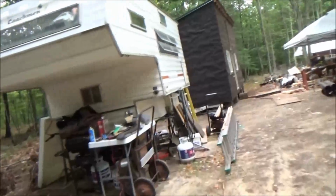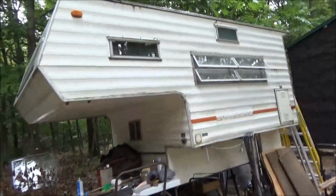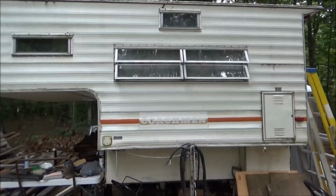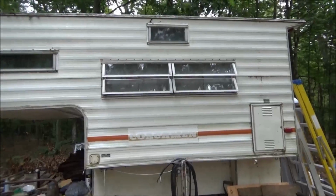Working on putting this in the forest. This is going to go away. My neighbor wants some firewood, and I said, listen, if you clear out the spot where I can park this, you can have the wood.